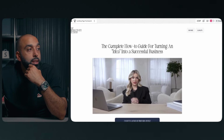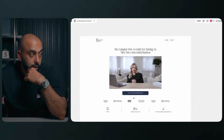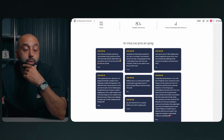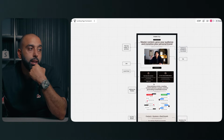We have a headline: the complete how-to guide for turning an idea into a successful business. It's the same. It's a VSL. I want to launch my first side hustle, and immediately social proof. In this case, there's icons, and immediately we walk into people's reviews. So it just depends, but ultimately that's the framework. We want to immediately try to reinforce something.